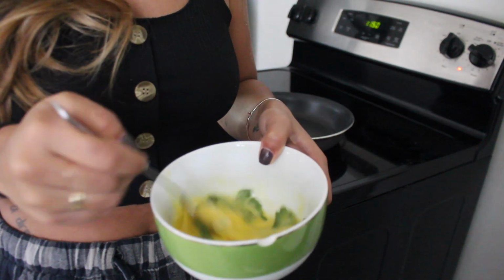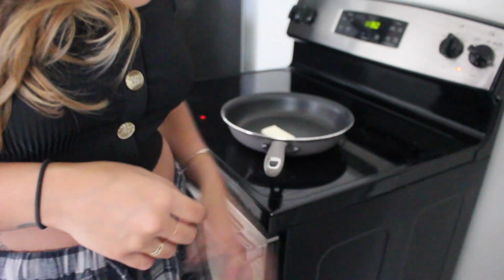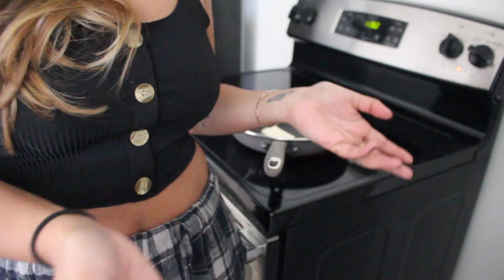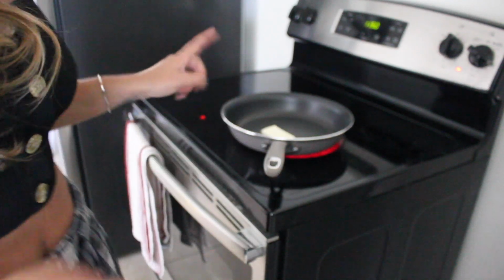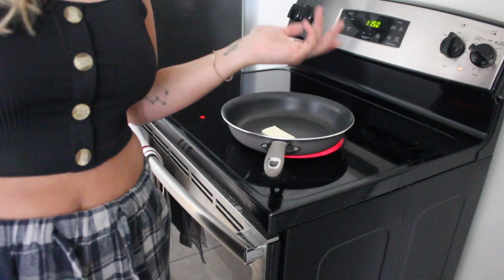So I have spinach in there. Obviously you want to get your carbs from your vegetables. So this is a good meal to represent that pretty much. So I'm gonna let this fry up. I'm gonna give this a little bit and then I'm gonna put my eggs in there and then I'll show you guys once it's completely assembled.